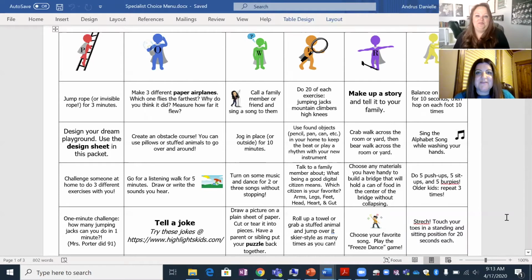Awesome. And so within those, they've got different activities underneath each of those dispositions. For example, for P, for perseverance, I can jump rope or even use an invisible rope, pretending to jump rope for 3 minutes. So we're really trying to also take into consideration with this remote learning that kids may not have all of the supplies or materials that they would have at school, but that we still can make that work.